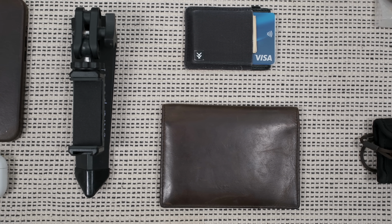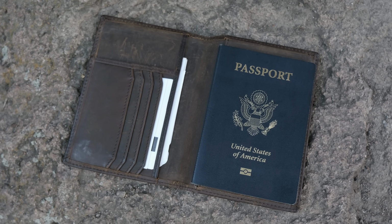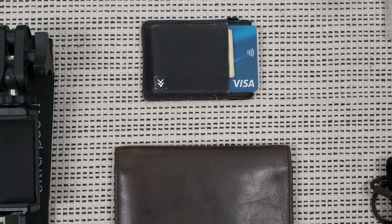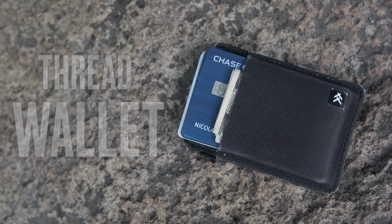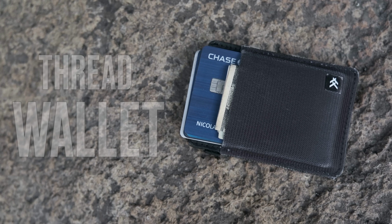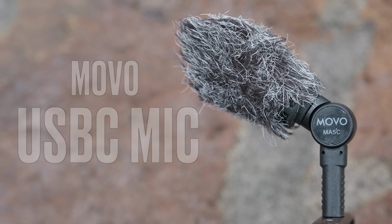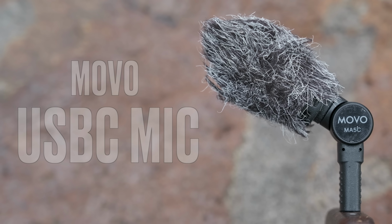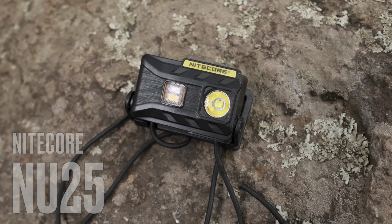Next up is my passport and travel documents inside of this old leather passport wallet that I've had for years, and my minimal wallet that I keep all of my cards and cash in, which is a wallet made by a company I believe called Thread. Up from there, I have a little Movo USB-C microphone that I can plug into the bottom of my phone for better audio, and my Nitecore NU25 headlamp.